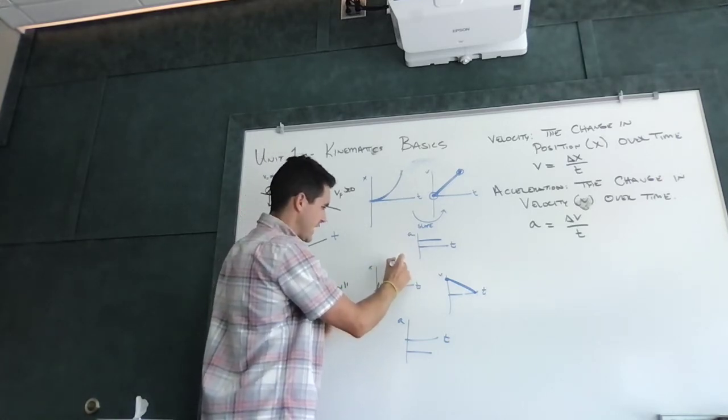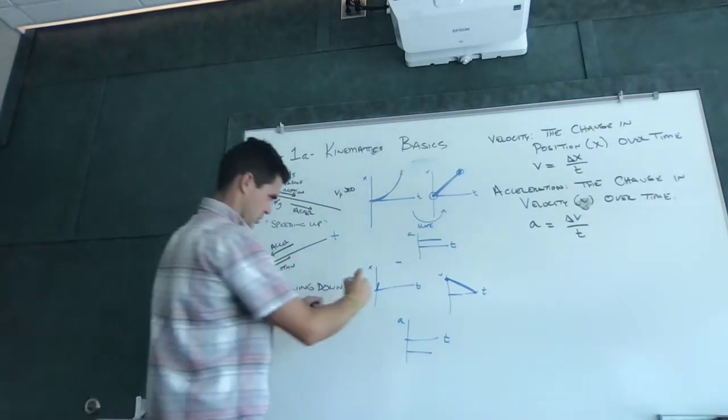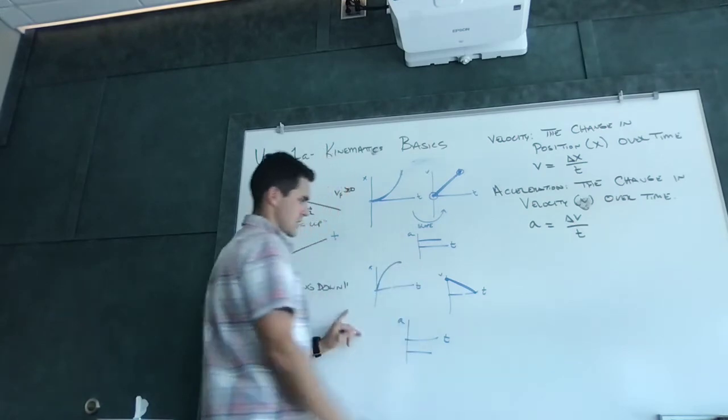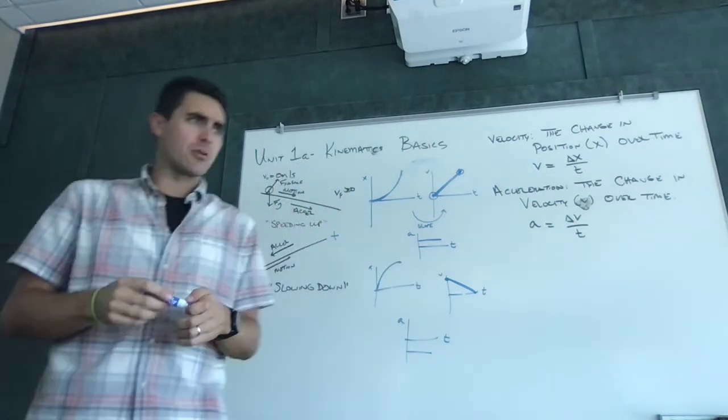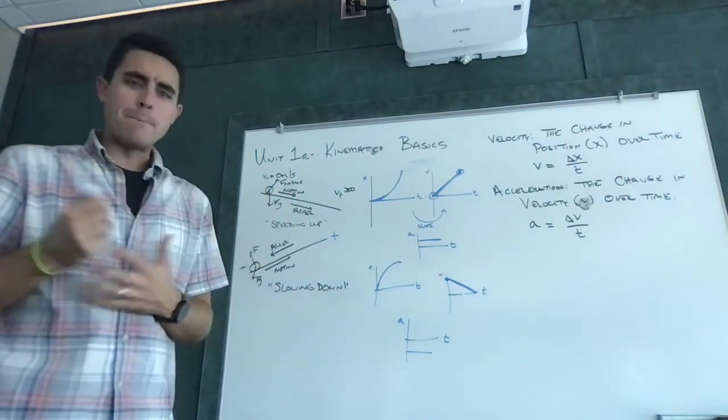to zero. And so again, this is an advanced class. We don't play connect the dots. We play connect the slopes. So I go very positive to zero. This is my position and time graph for an object as it rolls up the ramp, okay? These are two rather basic examples.